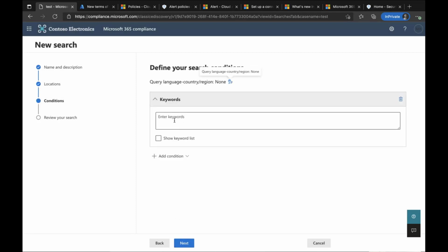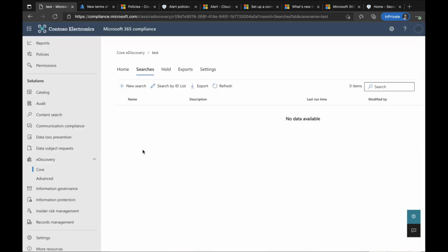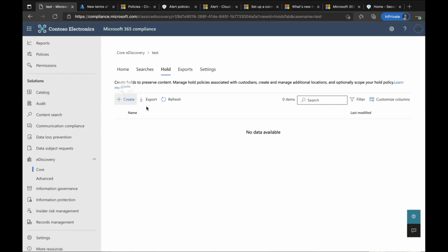You can put content on hold. You can search for keywords and then execute your search. So there's loads of great things you can do there. See what content is on hold, create new holds, run your searches, export them, and that's just core e-discovery. Fairly basic, really, in the extent that you can do searches for content in emails and Teams chats, but you can only see the item level in the exports, in the results.